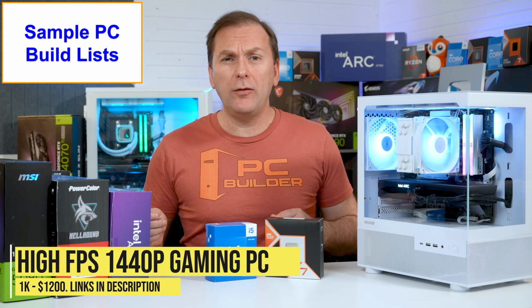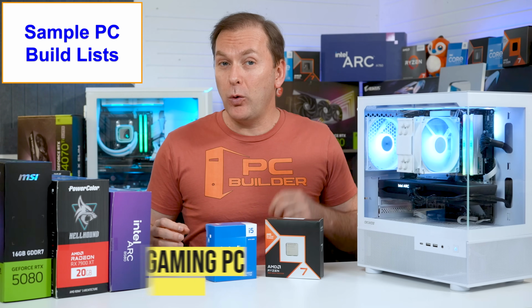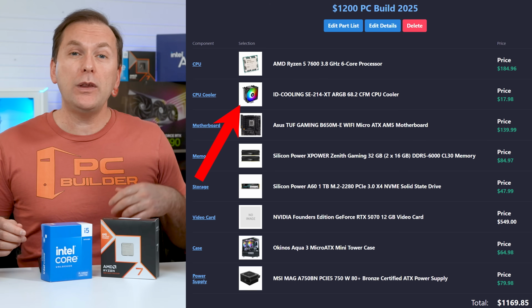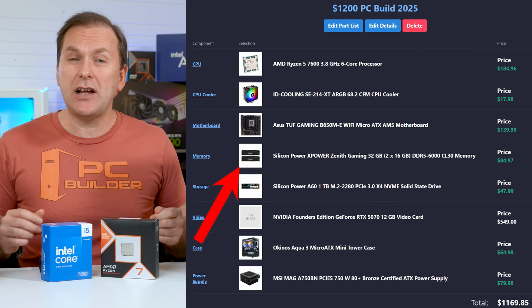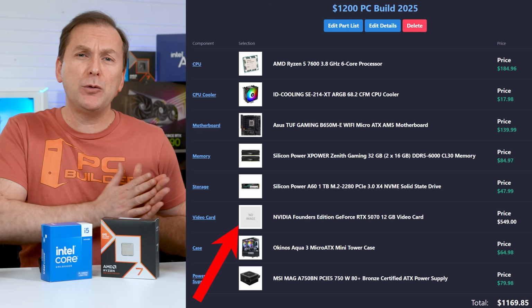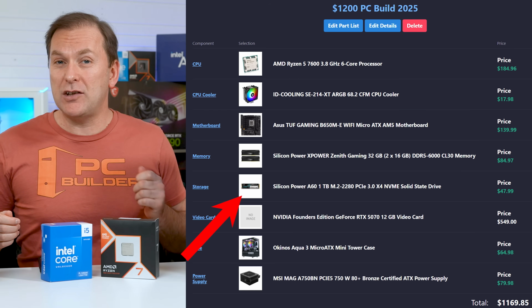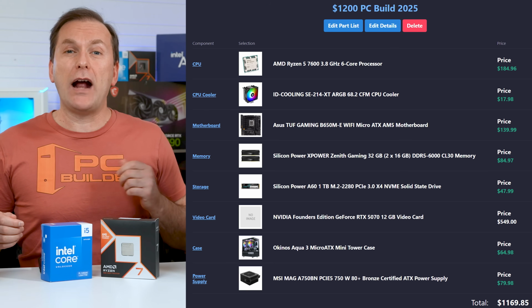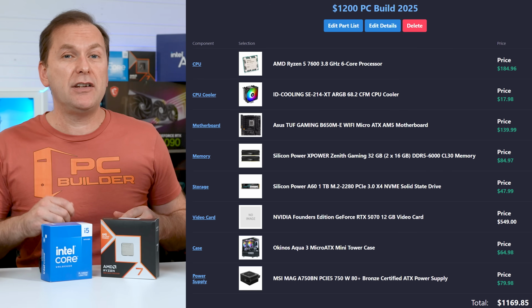For between $1,000 and $1,200, we can do a very strong mid-range gaming PC aimed at very high refresh rate 1440p gaming. Now this build relies on a Ryzen 7600 or 7600X CPU with a budget tower air cooler, a budget B650 motherboard, 32GB of DDR5 6000 CL30 RAM, an RTX 5070 or RX 9070 class graphics card for between $500 and $600, a nice Atrium style micro ATX case, 1TB of SSD storage, and a budget 750 watt power supply. My next jump up here would be to get a bigger graphics card, but you could also spend a little bit more on your CPU with a Ryzen 9600X or Ryzen 7700X instead.